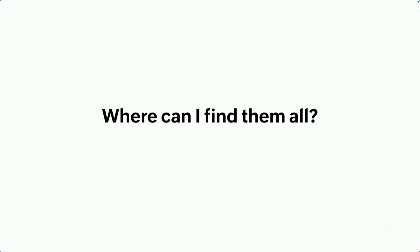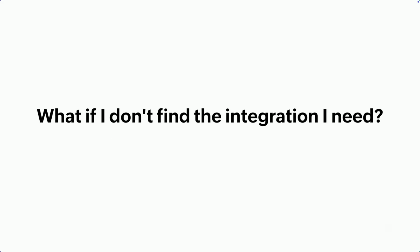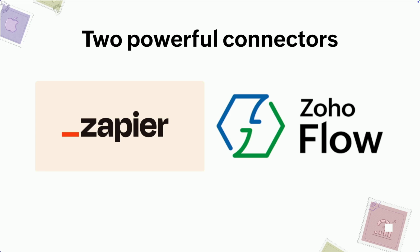So where can you find them all? We have a dedicated Bigin marketplace. Of course, it has all the applications that I just spoke about. You can explore, you can see which integration you want. And a very natural question that follows: what if I don't find my integration? So again, we have two options for that. One is the Zapier integration. Zapier integration, you know it. I think more than 7,000 applications integrate with Zapier today.